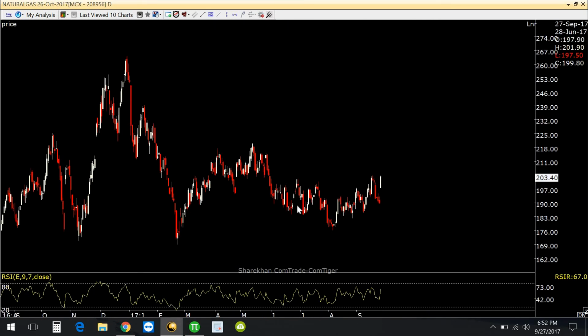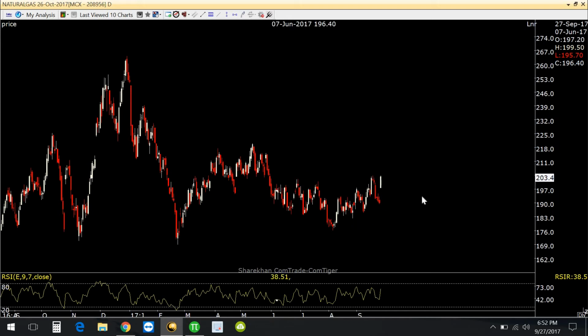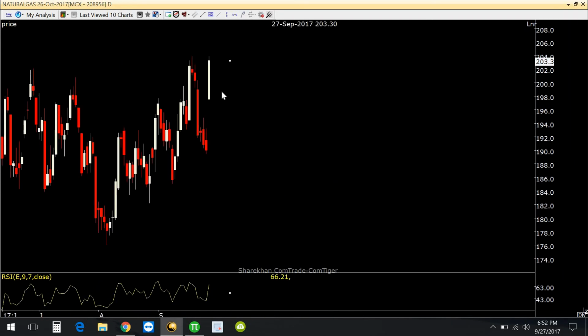We are in a big consolidation for natural gas. I think it started from June. We are not going anywhere since June. Just going up, down, up, down, up, down. According to this, where are we right now? At the top. Buying is not a good idea. What we can do, it's a 26 October contract.